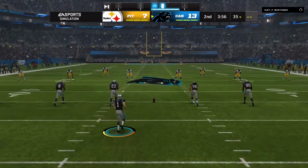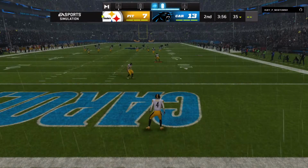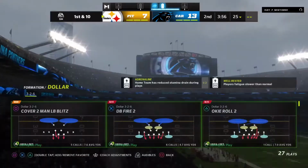So they'll get another shot on offense following that pick six. And now the kick is away. And that'll carry over the back line of the end zone for a touchback.